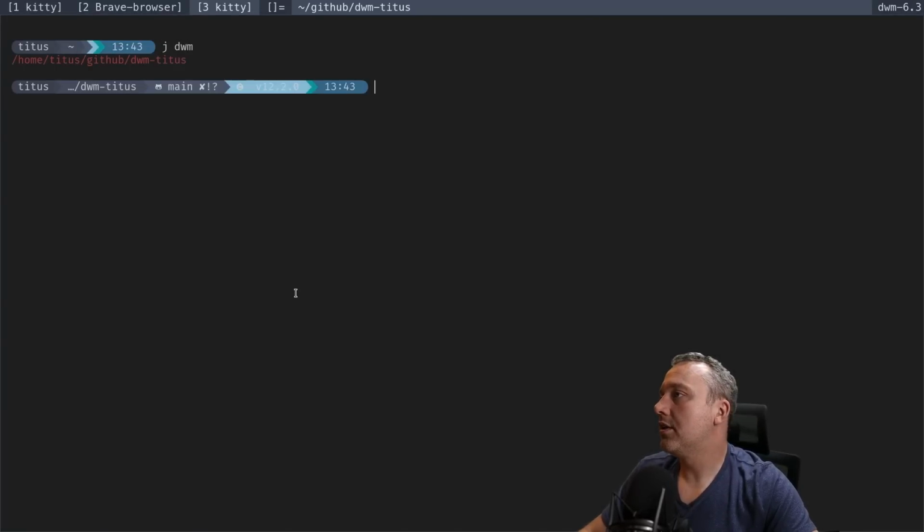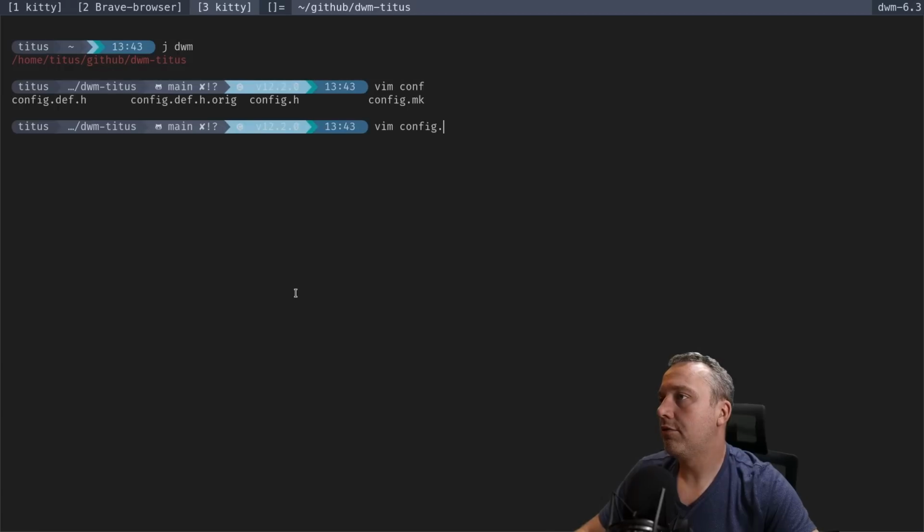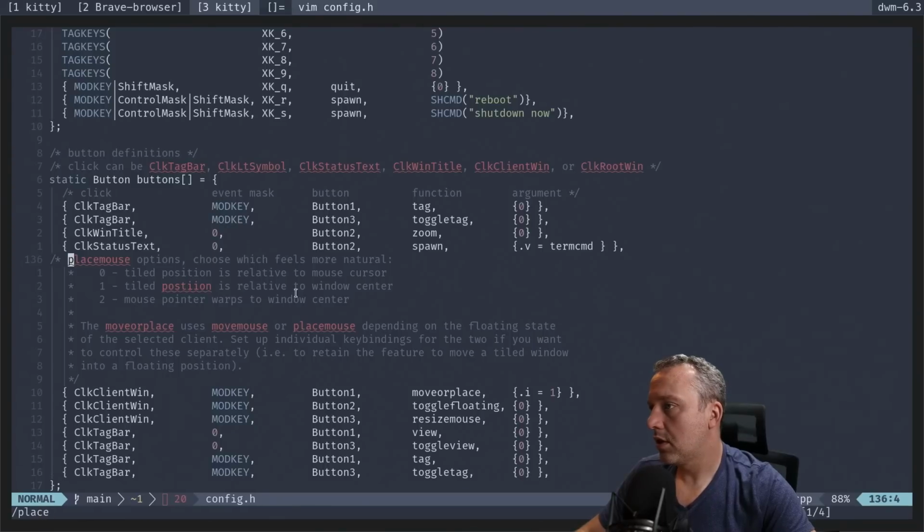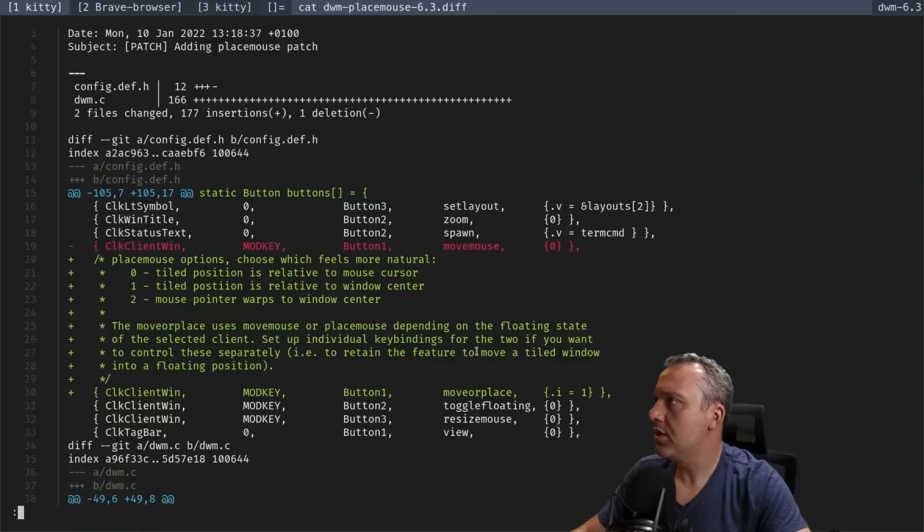So let's check our thing. Let's go DWM and let's vim our config.h place. Okay, so we have place mouse here. Move replace. See, that should... Tile position is relative to window's center. Tile position is relative to mouse cursor. Mouse cursor warps to window's center. Should be just... We'll change that to a 2. It should be working, though. And I don't see the old version, so we did delete it.